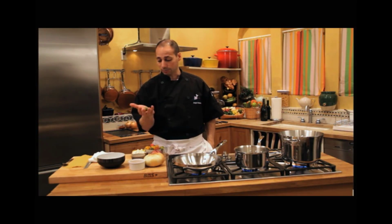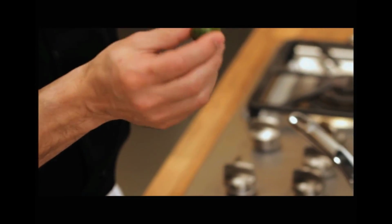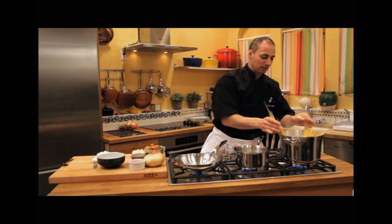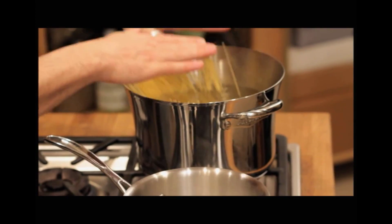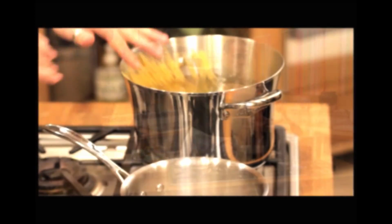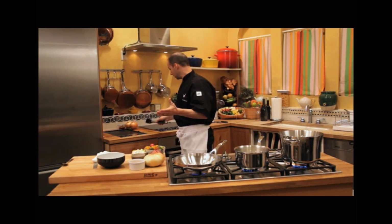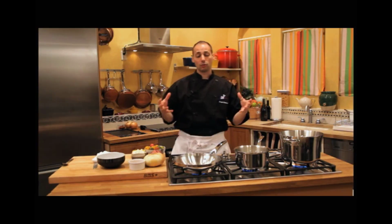You know, doing a show on vegetables, one vegetable that always comes to mind is tomatoes. Here are heirloom tomatoes. One thing I love about heirloom tomatoes are the color, the taste, and the texture. So we're going to take some capellini pasta and put it into our already salted boiling water. Now, what we're going to be doing is a caramelized onion and goat cheese timbale with tomatoes.